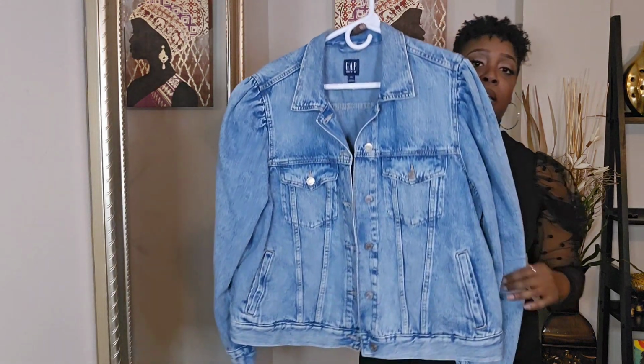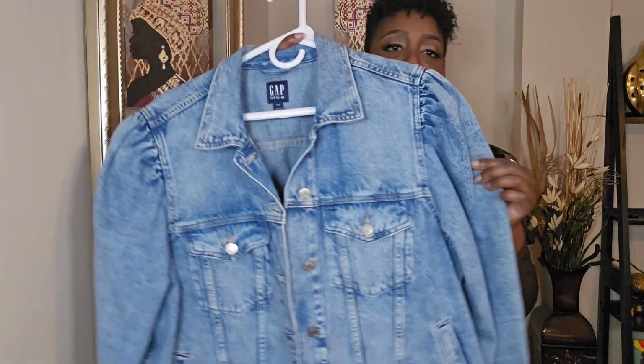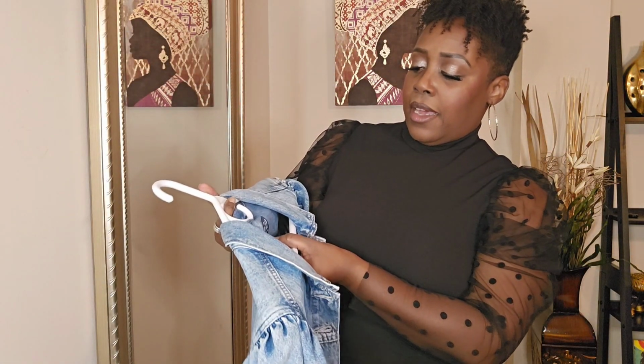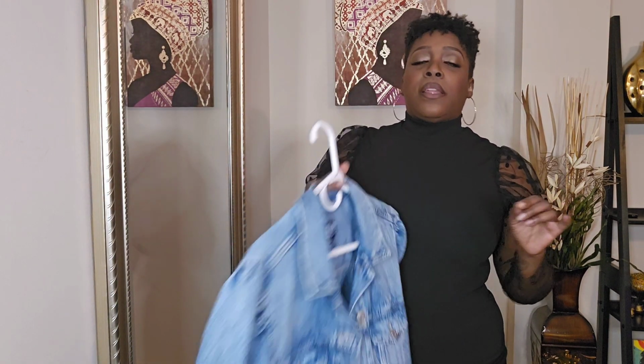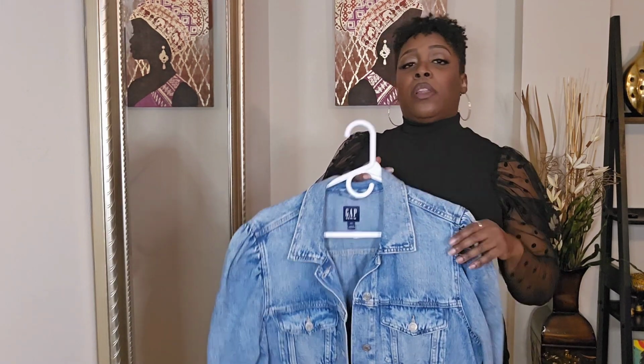As we know, if Gap is known for anything, they are known for their denim. I got this coat right here. It has a little bit of a puff sleeve on it. See it right there. I got this in a double XL. I did try the extra large on, and it fit perfectly. But again, my thought process was, it's winter time. I might want to layer something kind of bulky under it. Let me get a larger size.